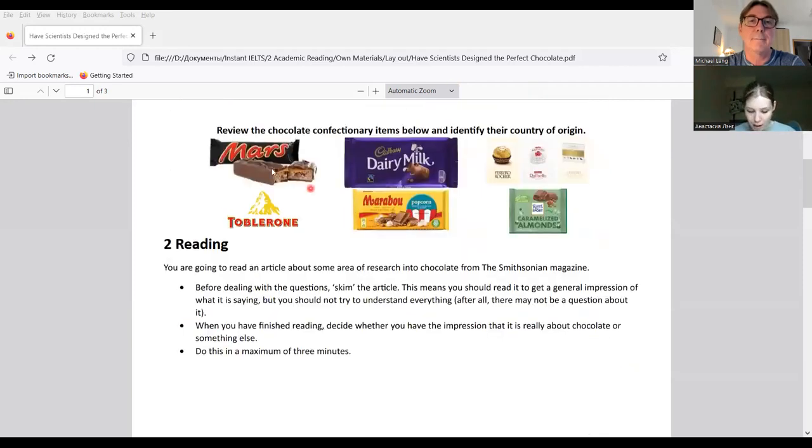What does it say here? Review the chocolate confectionery items below and identify their country of origin. Well, Mars, I think it's America. Although again, it's produced in so many countries locally. People may have a problem identifying it. I used to think Mars was an English brand, because we used to make it in Slough, just west of London, but of course it's American. It's produced all over the world, but I mean the origin of the company. It's probably now a multinational brand.